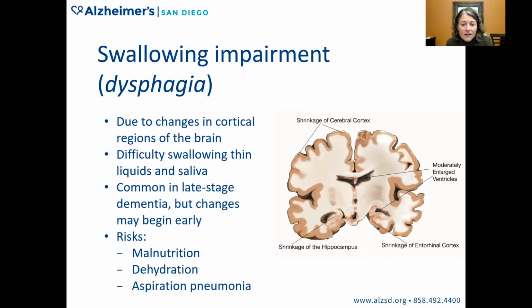So we will be talking about how medications can sometimes be given in different forms for somebody who is having swallowing problems. With untreated swallowing impairment, whether in a younger person who does not have dementia or in the late stage of dementia, we may see malnutrition because it's difficult to get enough food, and dehydration when it's difficult to drink enough fluids.